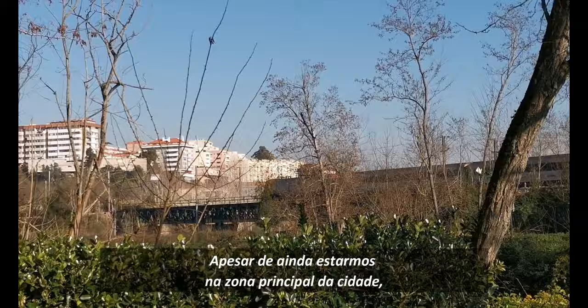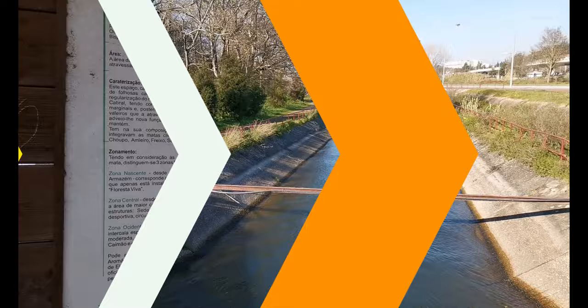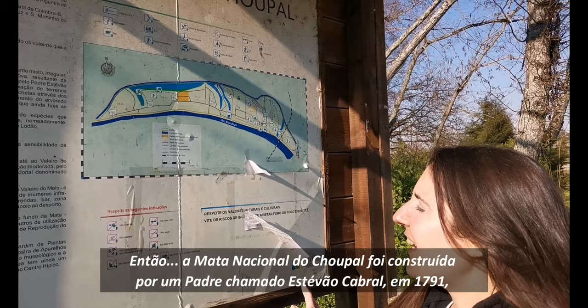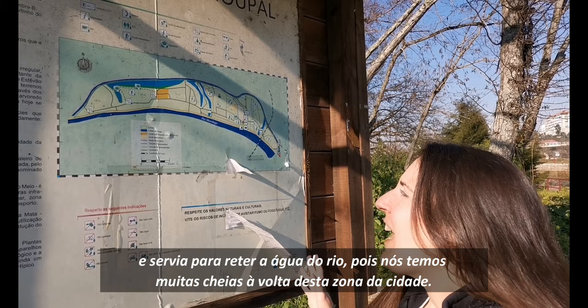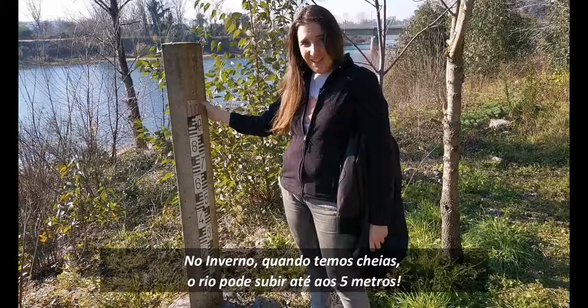Though we are still in the main city area, you can easily forget about the buzz and get yourself in sync with nature. So, Mata Nacional de Choupal was constructed by a priest called Estevão Cabral in 1791, and it served to retain the water of the river because we had lots of floods around this area of the city. In winter, when we have floods, the river can go all the way up to 5 meters.